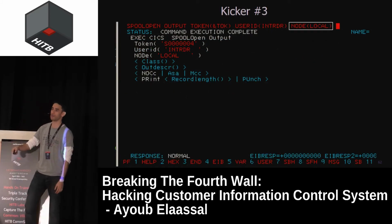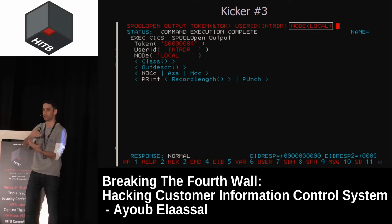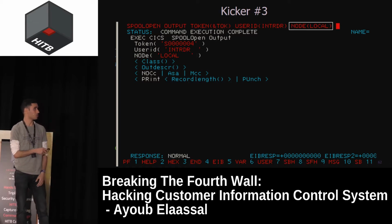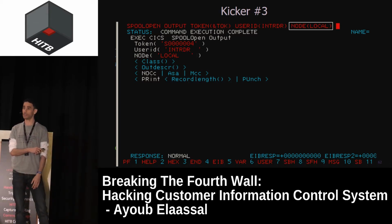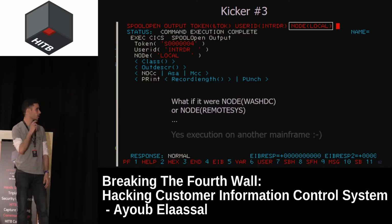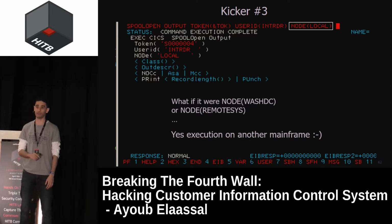And now remember when we opened the spool file, that file that we wrote code in and we pushed to the internal reader? When we defined the file, we used the term node local. So we opened the file on the local system. What if we used node Washington, D.C., for instance, or a remote system? We could have executed code on another mainframe.